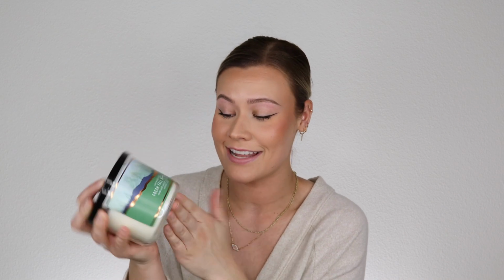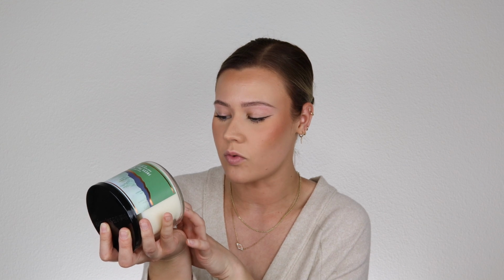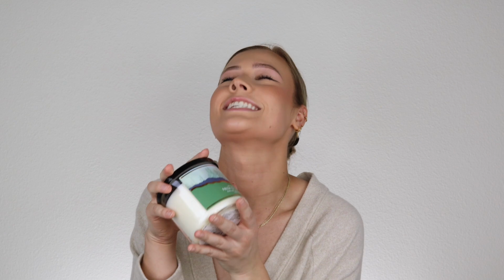Fresh Fall Morning. This is such an underrated scent. This has citrus zest, woodland sage, and red delicious apples. Whenever apple is listed in a candle, I'm just like, oh yes, it's so good. You can never go wrong with it. It's so fresh and crisp, and it's like fun, fruity. You can never not be in the mood for it.